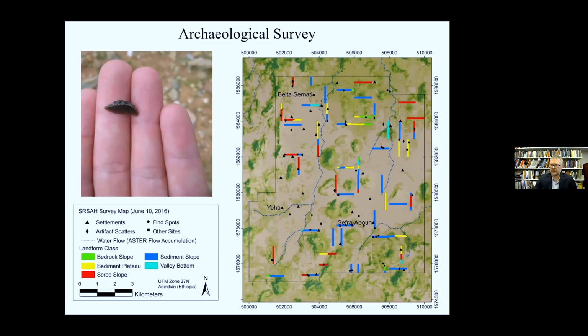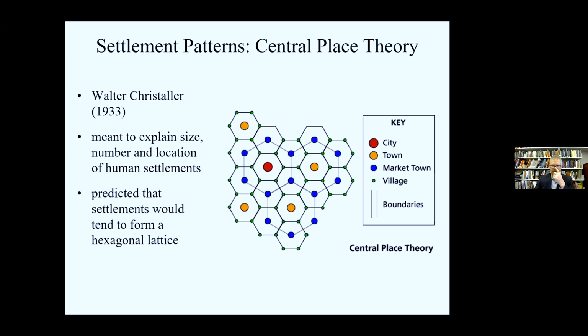A lot of this work involves really a keen eye towards small bits of artifacts like this small obsidian microlith here. And of course, the discovery of Beta Samati shown on this map, about an hour and a half to a 2-hour walk north of the town of Yeha, was also really pivotal. So I'll be going into that in some detail. I'm also going to talk about our settlement pattern analysis and show you quite a number of graphs.